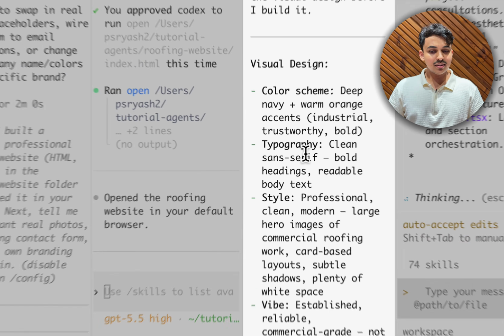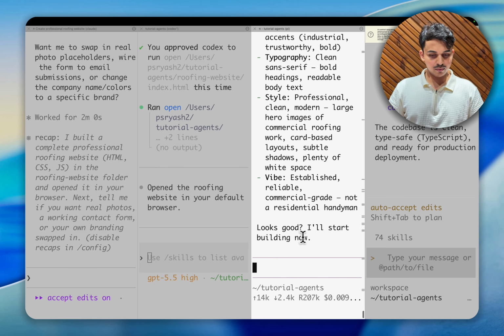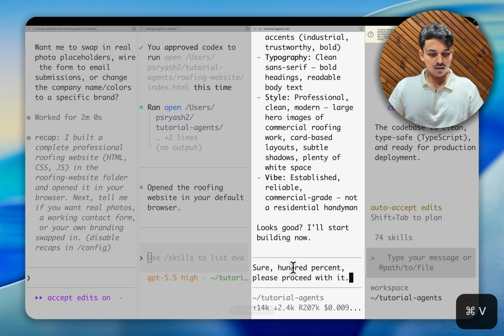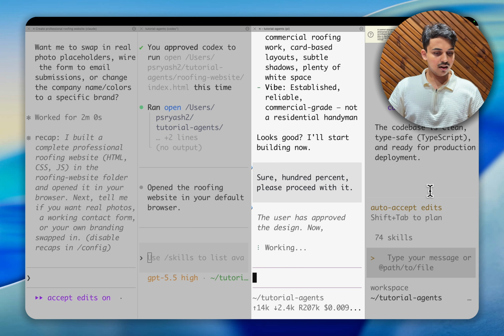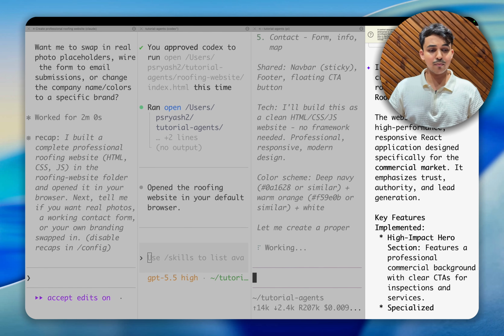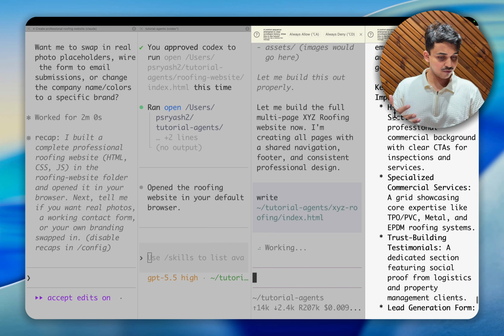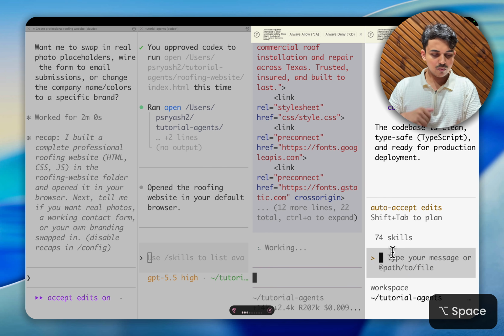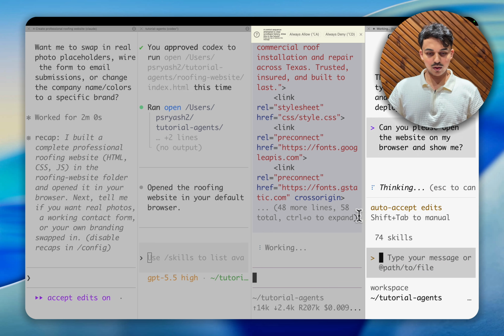So DeepSeek is still asking me questions, getting all the intelligence. Looks good. I'll start building now. Sure, 100%. Please proceed with it. All right, cool. And then what is our Gemini saying? I have successfully created a professional website for you. The website is high performance. Okay, so it has already created it. Can you please open the website on my browser and show me? Okay, cool.